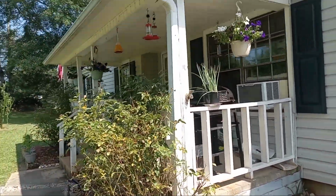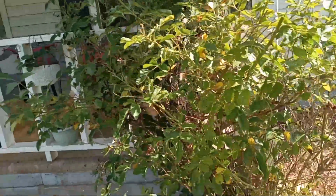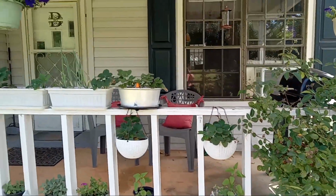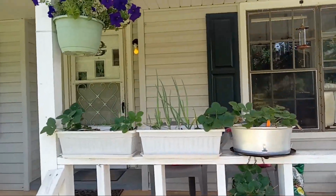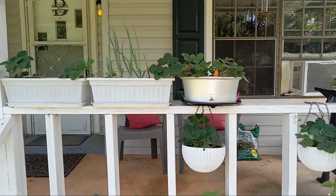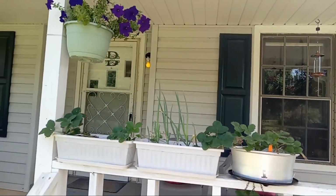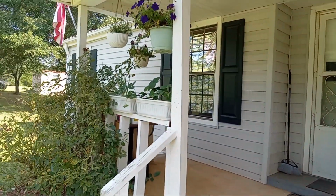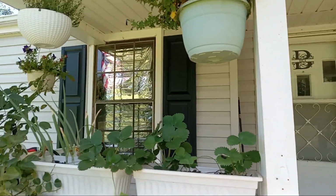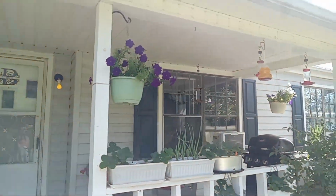Roses, leaf blight on them. But they're not bald, and I've seen them get bald. And the little potted plants are still doing okay. There's not much to show with the strawberries out back. They're pretty much dormant right now. Just struggling against the Japanese beetles that hit us every year here. Petunias. Being lovely.